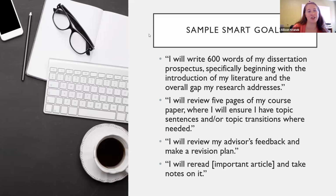Specifically beginning with the introduction of my literature and the gap that my research addresses. So this gives me sort of a number that I'm working toward, but also gives me a section that I'm working on and kind of what I want to do with that section. Same with the second sample goal here.